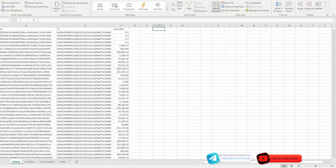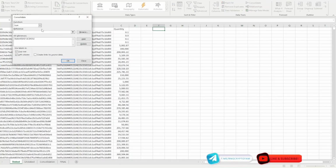Okay, in Data, towards the right, you will see Consolidate right here. That's the function we're going to use, so I'm going to click that. Let me go ahead and delete this one. At the reference, you should already be empty here, and this shouldn't be unchecked.